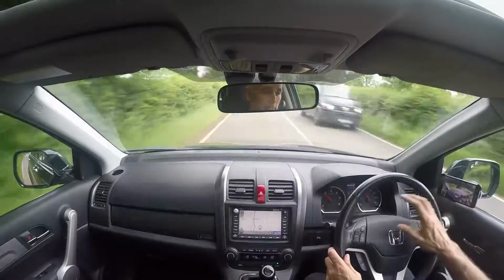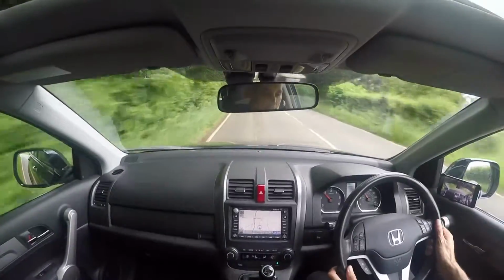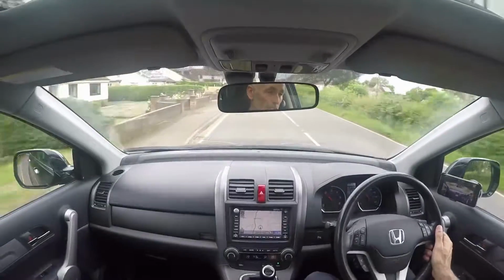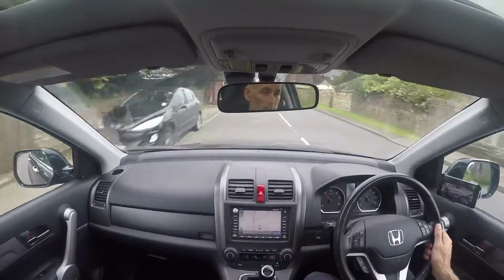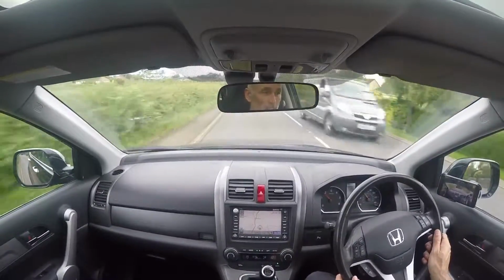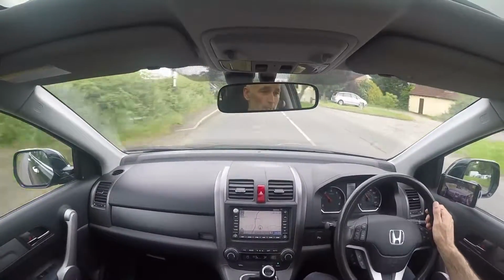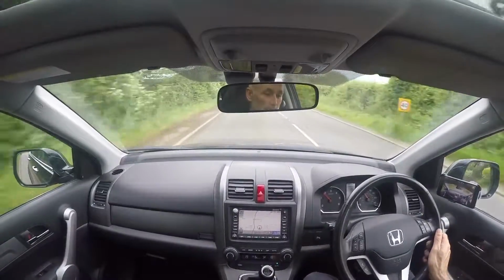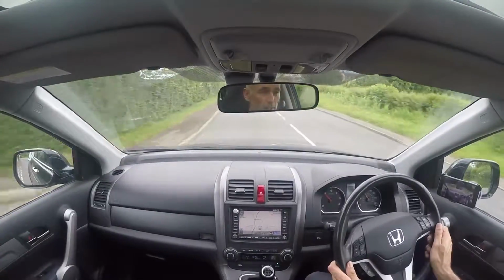Coming across the main binnacle of the car, again, lovely, clear, legible dashboard, typical Honda fare. Big, equal-sized rev counter and speedo. All the gauges are working perfectly and all the information is perfectly good. There are no pixelation issues, not that we've ever had on this type of car. The temperature is running at around a third, which is exactly where it should be on any Honda, diesel, petrol, or otherwise. It's all really nicely presented to you.